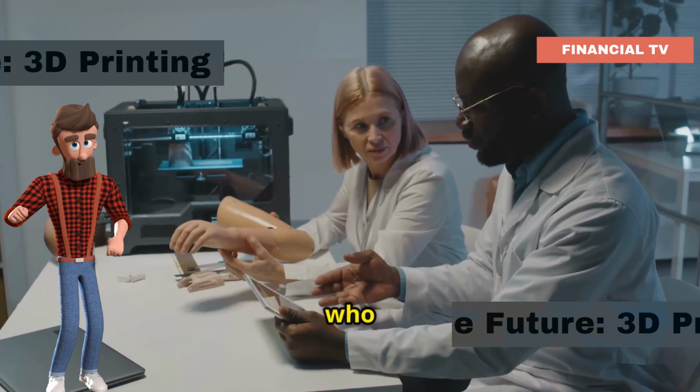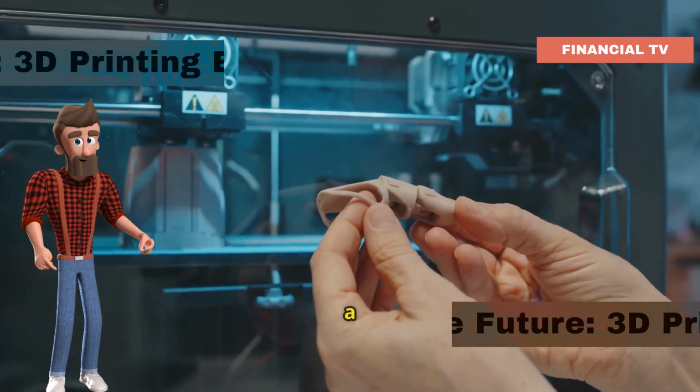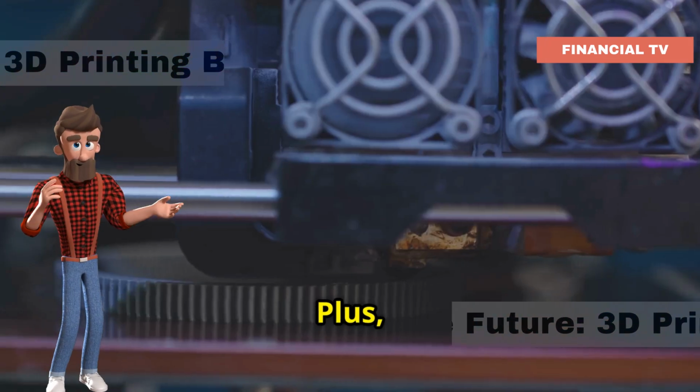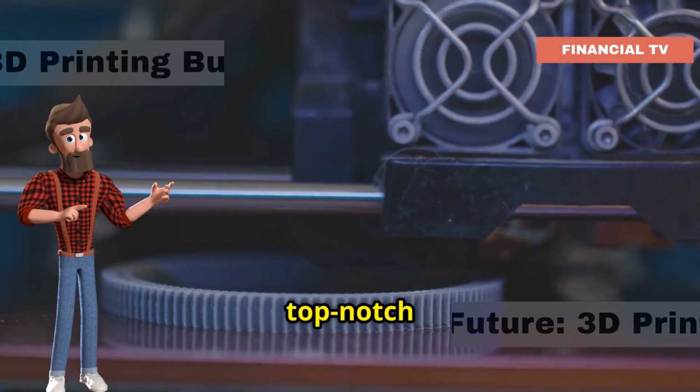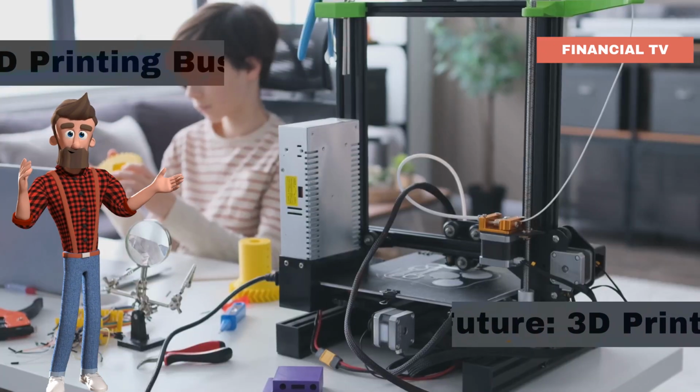They're perfect for folks who need a one-time print, want to test out a design, or just love the convenience. Plus, they usually have fancy printers and expert knowledge, so you know you're getting top-notch quality. Pretty neat, huh?